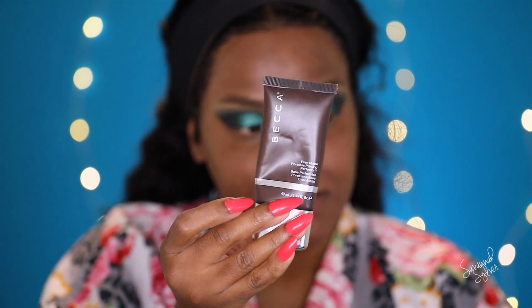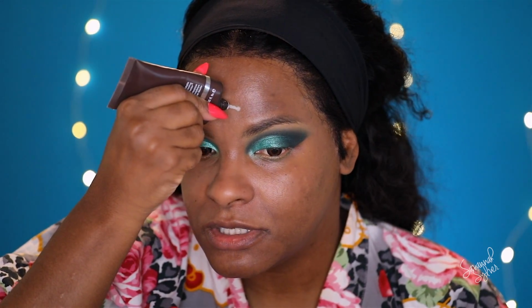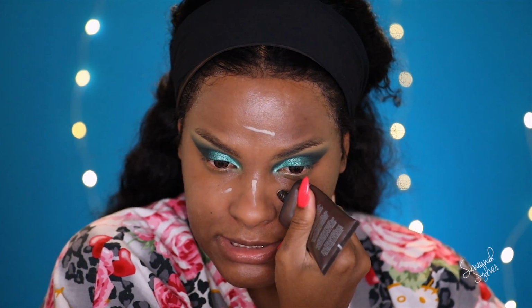And for my second primer, I'm going to be using the Evermatte Poreless Primer by Becca Cosmetics. And with this, I'm just going to keep this in the T-zone. So my forehead, down my nose, a little bit under my eyes, because right at the top of my cheeks they get really oily, and my chin area.